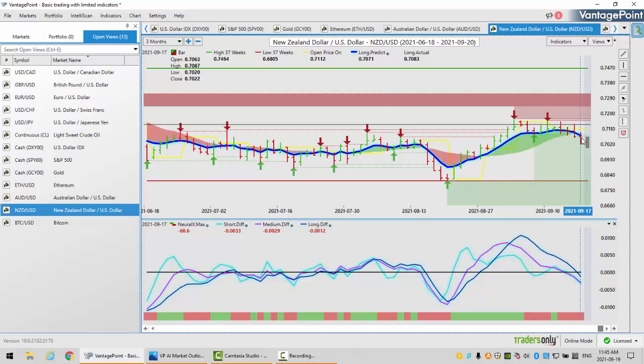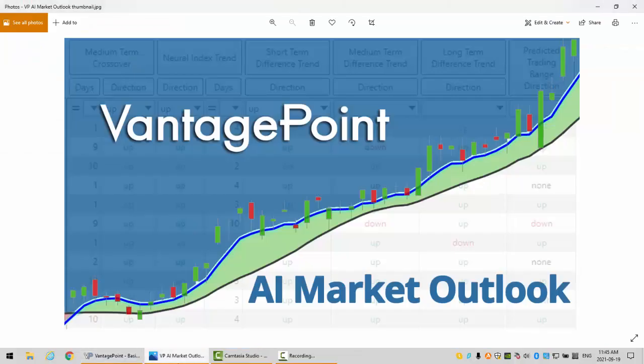But even these two could be a place of value on Thursday after we get done with the event risk of the Fed. So a very choppy week ahead, but also some very good opportunity if you know your levels. So with that said, this is the VantagePoint AI Market Outlook for the week of September the 20th, 2020.